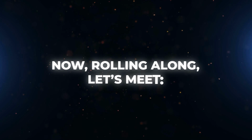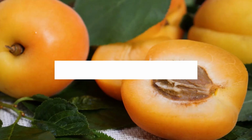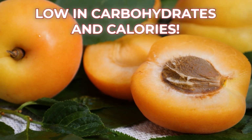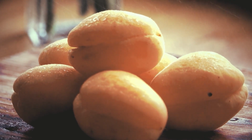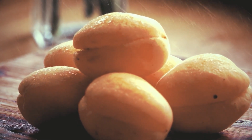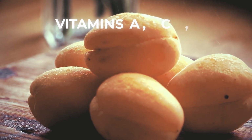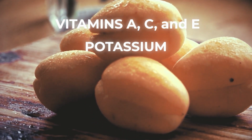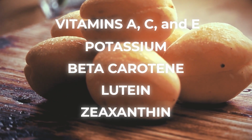Now, rolling along, let's meet fruit number 4, apricots. Apricots are not only rich in fibre, they are low in carbohydrates and calories. And lovely and sweet, apricots lend you a whole lot of diabetes-fighting antioxidants, including vitamins A, C, and E, potassium, and other important compounds, like beta-carotene, lutein, and zeaxanthin.